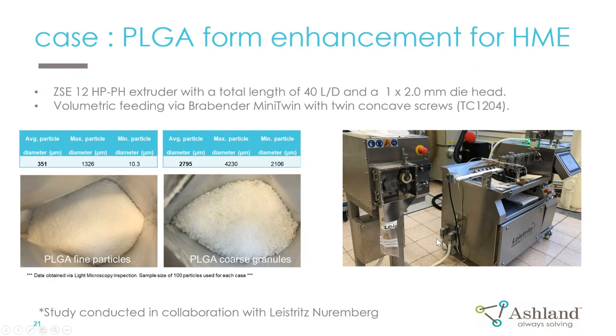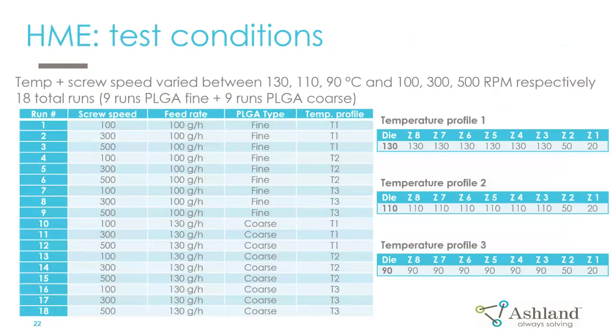Leistritz are an excellent team to work with. The technology is outstanding, with a lot of flexibility, and they are very able to customize and tweak as needed. And we worked over these studies to try and optimize how PLGA could be processed, because we recognize that many are finding issues with this and perhaps could benefit in terms of the particle form towards a more consistent process. We ran several runs where we optimized by tweaking screw speed, feed rate, polymer type.